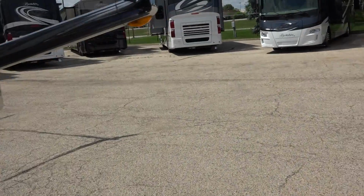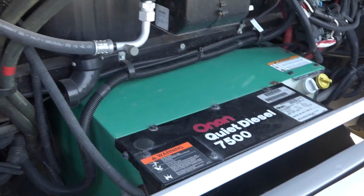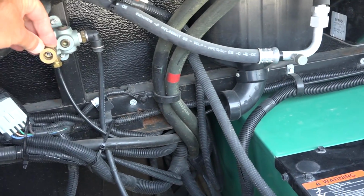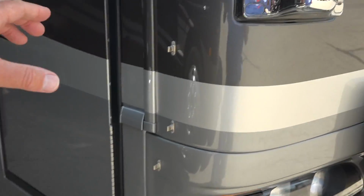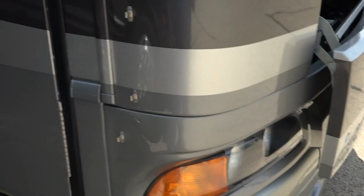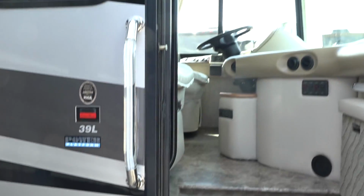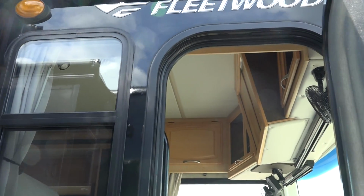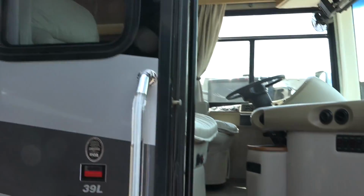So 2006, 39L, Onan 7500, micro quiet. You got your air chuck out here, so if you need to air up some tires, or if you're towing a vehicle, bicycles, stuff like that. He's got a bra somewhere that goes on it, okay? It's got the Weather Pro awning. Usually I have somebody videotape me, but it's a Saturday, everybody's busy. So you've got an awning over the door, plus you have your Weather Pro awning that comes out over the slide.